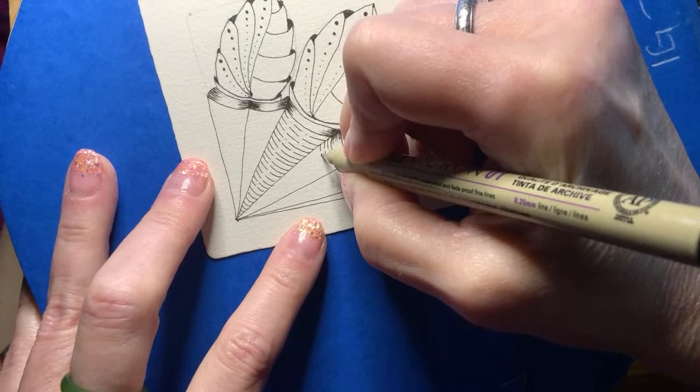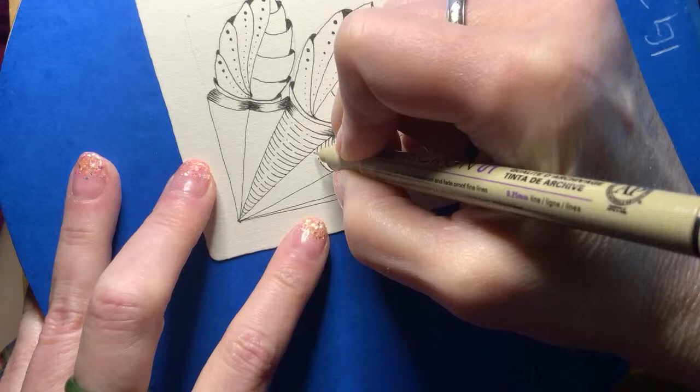Well, I guess I'm gonna do this. If I'm going to do them both next to each other, I'm probably going to have to do them all this way, which is probably all right.